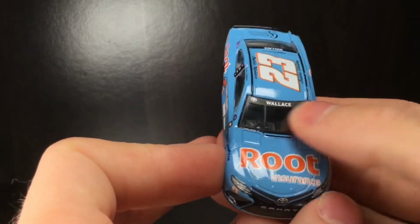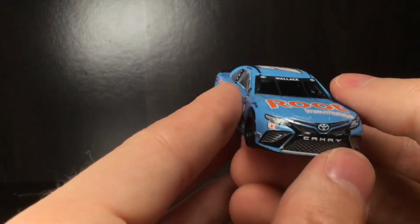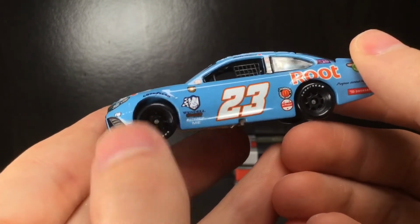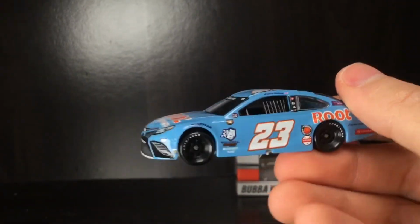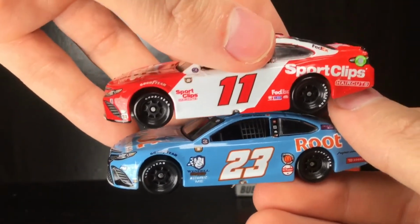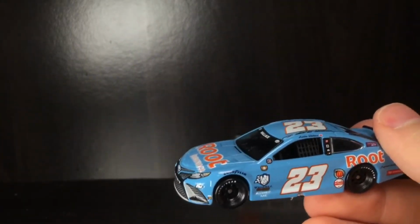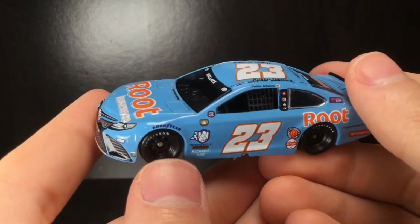That's what I would do if I was 23XI Racing. The window was a little bit popped out, but we fixed that there. Anyways, this is a really, really cool looking paint scheme. You got your Darlington logos right there on your Goodyear tires. Here's another throwback paint scheme for a little bit of comparison. It's just really cool. I love the throwback weekend, as a huge fan of the vintage racing scene. Really, really cool looking stuff here, guys.